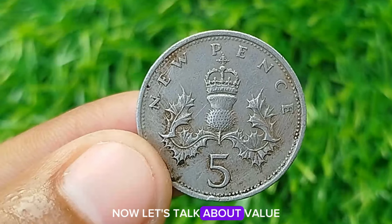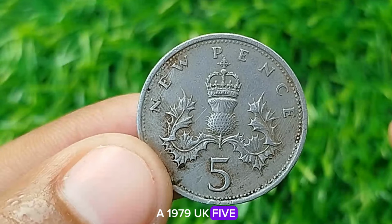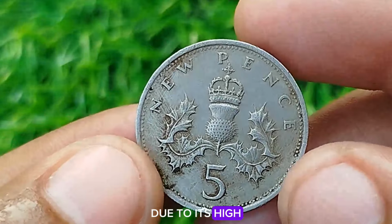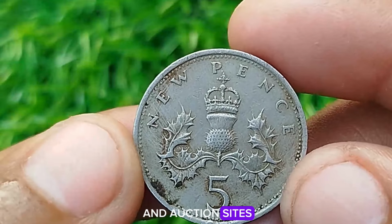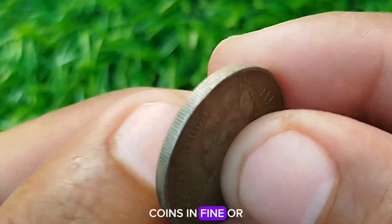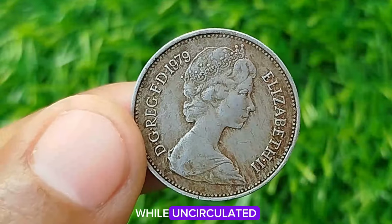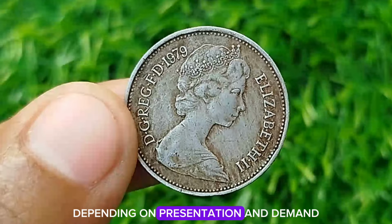Now, let's talk about value, the question everyone wants answered. A 1979 UK 5 pence coin in bad condition usually has limited numismatic value due to its high mintage and common availability. On most online marketplaces and auction sites, these coins sell for around $434,000 when heavily worn or scratched. However, coins in fine or very fine condition can fetch $316,000, while uncirculated or proof versions may sell for $114,000 depending on presentation and demand.